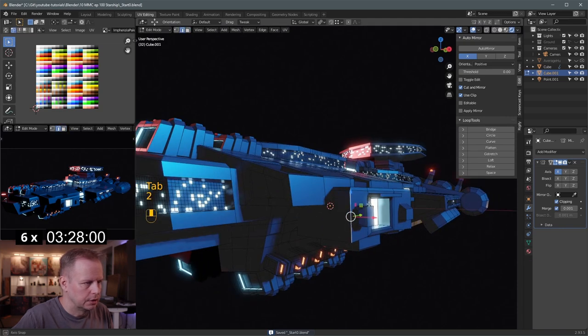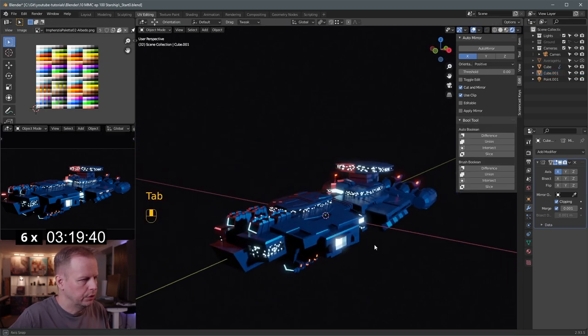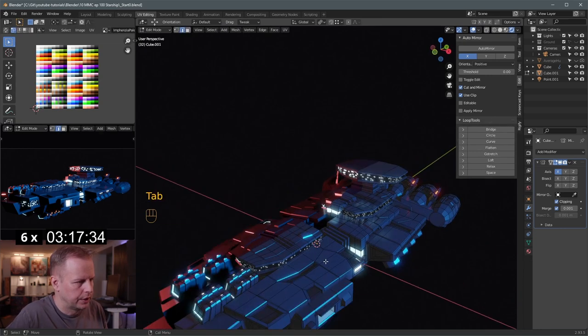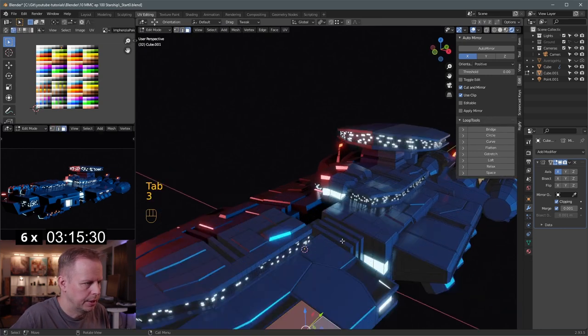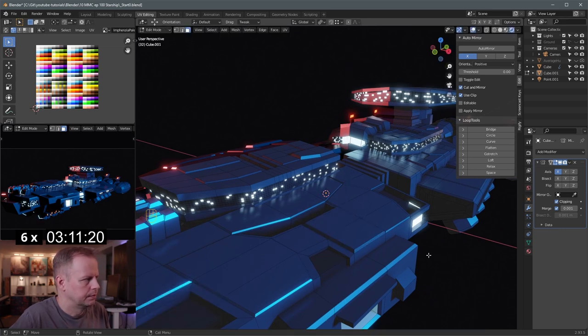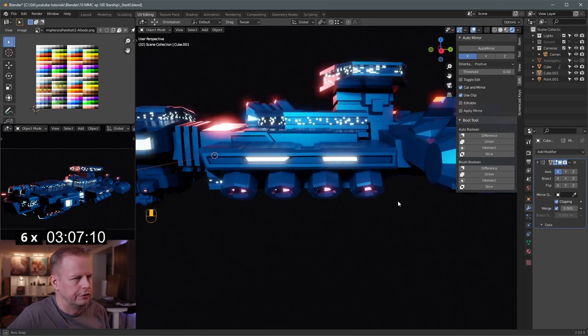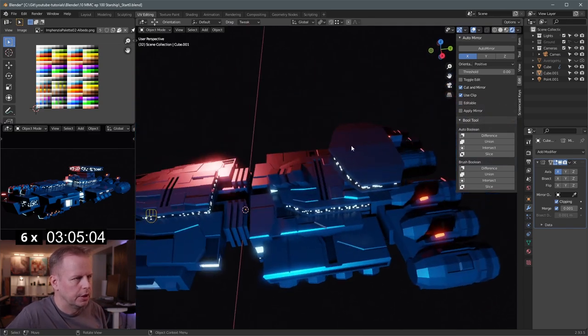Okay, this one, should we go out of the ordinary and bevel that one a bit? I think so. I'm gonna do maybe a bevel modifier at some point anyway. I think that would be a better option. Those panels bigger. There we go. Okay, so we've got some living quarters, we've got some command bridges.